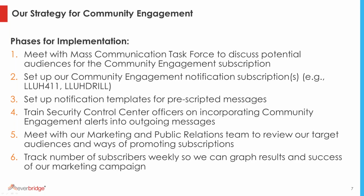Now, it certainly is possible to copy the main message down into the community engagement text box, but in certain situations, you can't do that because there's a character limit, or we don't want to send out the same message to the public as we do to our own constituents.